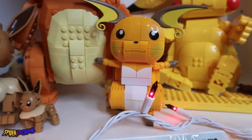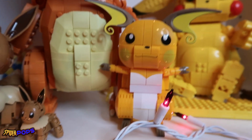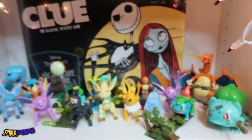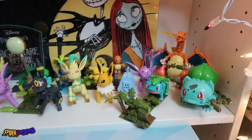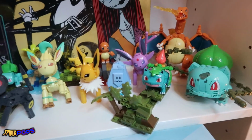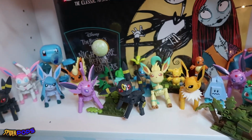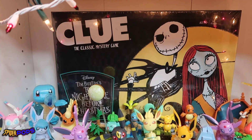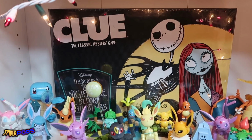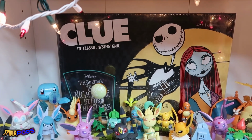Definitely, I would say, one of the easier ones to build out of all of these. And down here, we have all of my tiny Pokemon Legos. So I'm pretty stoked to have all of those. And also we have the Enigma for Christmas Clue. That was an early Christmas gift to me, and I absolutely fell in love with it.